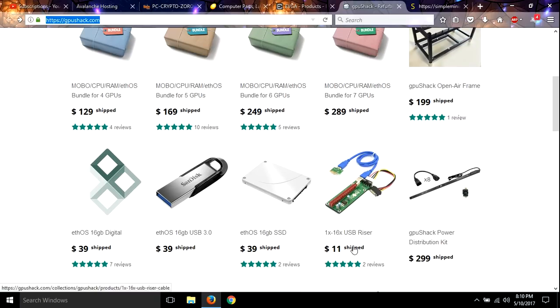As far as risers, I only use USB powered risers like this. I do get them cheaper than that.